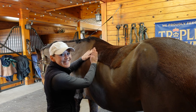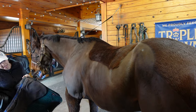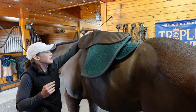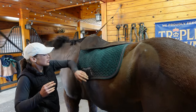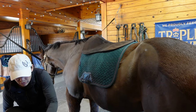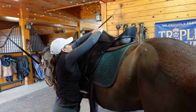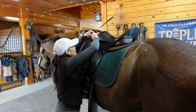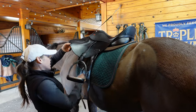let's put his tack on. I just had Z's saddle flocked again. I feel it was really the right decision to get a wool flocked adjustable gullet option for him because it's just changing a lot. And I'm glad I felt that it was changing and had the saddle fitter come look at it.